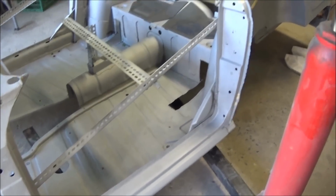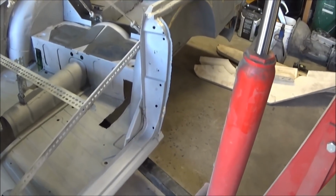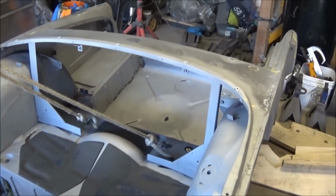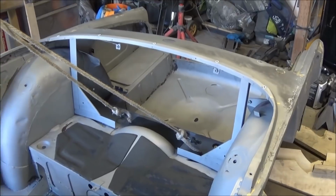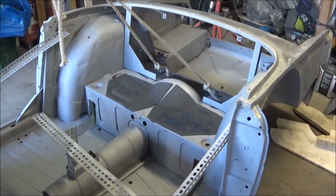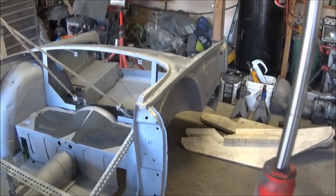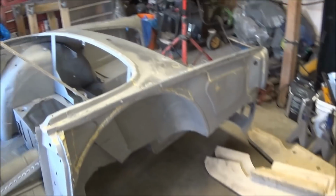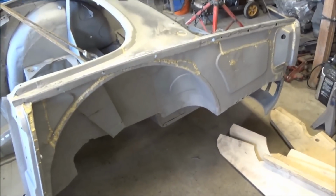Anyway, it's looking nice and clean, so we can definitely see a lot more things to repair, but it doesn't look too daunting, so that's a good thing. Wearing gloves so I don't get my oily or greasy fingers on it. We definitely don't want to do that, so we'll be changing gloves frequently when we're working on or touching the car.